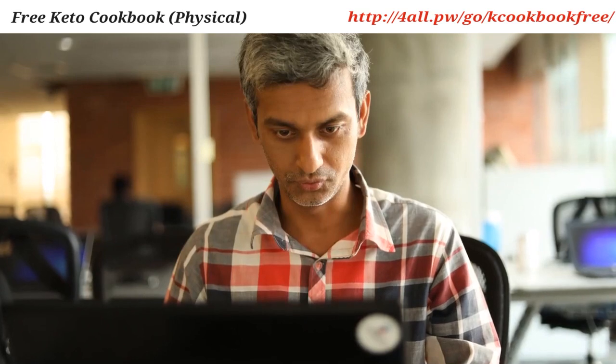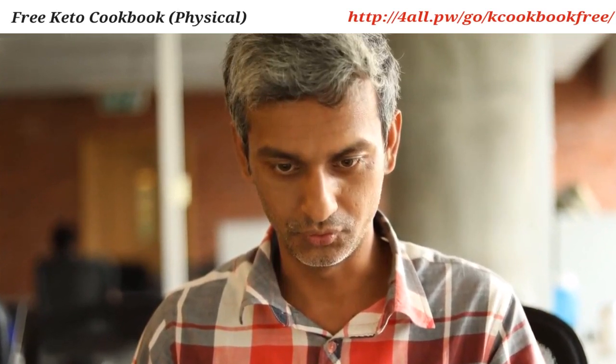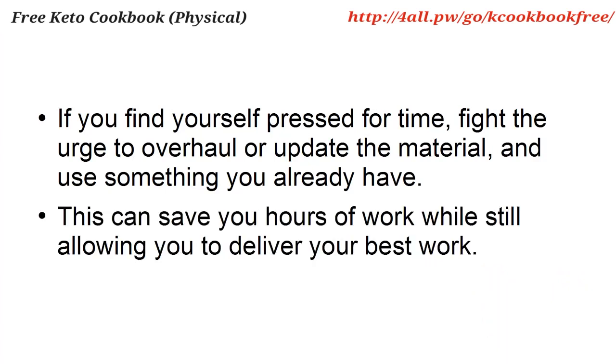Reuse previous material. If you can copy, paste, and then edit certain materials, you can save yourself a ton of time. This could be anything from emails, training materials, presentations, or any other activity where you are communicating something similar. If you find yourself pressed for time, fight the urge to overhaul or update the material and use something you already have. This can save you hours of work while still allowing you to deliver your best work.